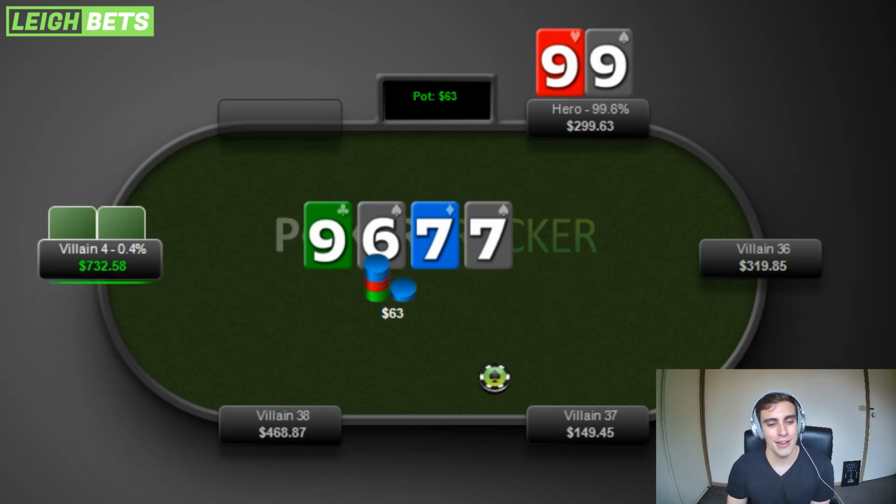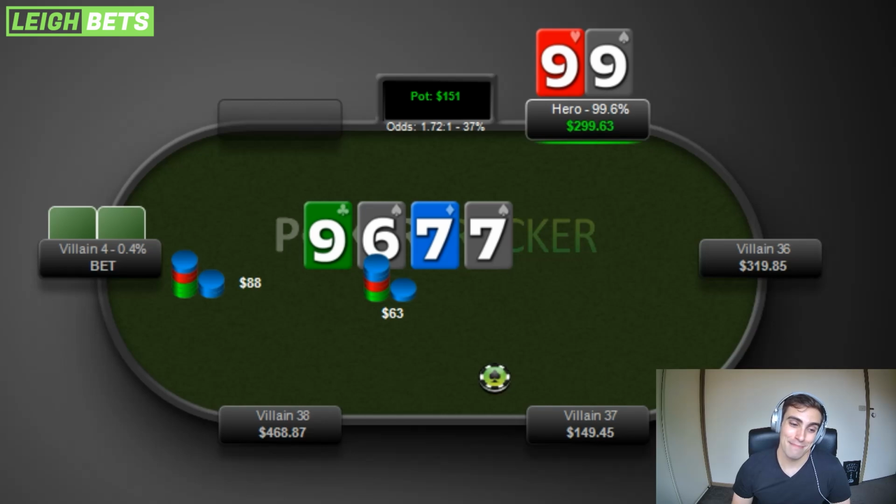We're off to the turn, which is a repeat 7. Beautiful turn card for us. We have the second nuts, absolutely stoked, and the opponent doesn't slow down. They go ahead and bet 88, so they actually overbet the pot, which I love. I think the chances that they have a hand like a straight or 7-6 are very, very likely, and I could go ahead and raise for value just to try and get all in against those hands. I decided to call in game though.